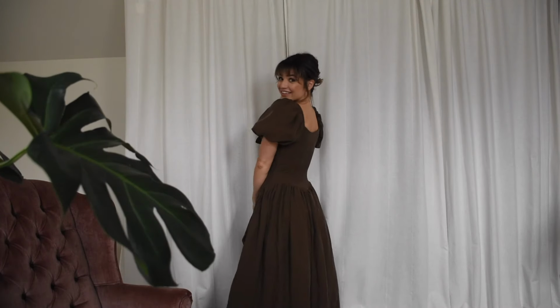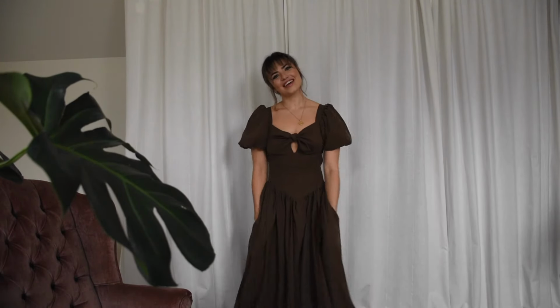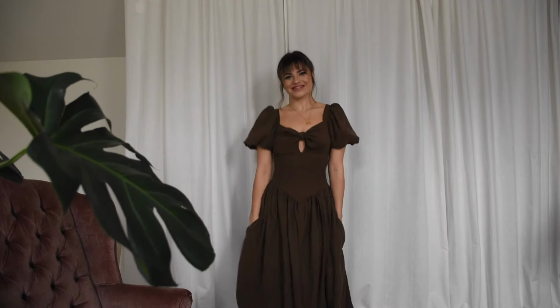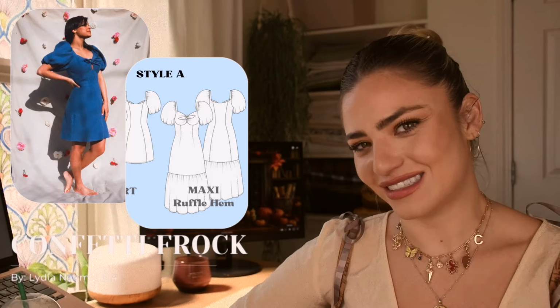The version that I did with the drop waist and the full length skirt I think is great for fall. I love the bodice portion. The puff sleeves are the puffiest and so fun to wear. And fall is just Anne of Green Gables puff sleeve season. You have to wear some puff sleeves in fall, or what are you doing? You're not romanticizing your life without some puff sleeves. So this is a great one for that.